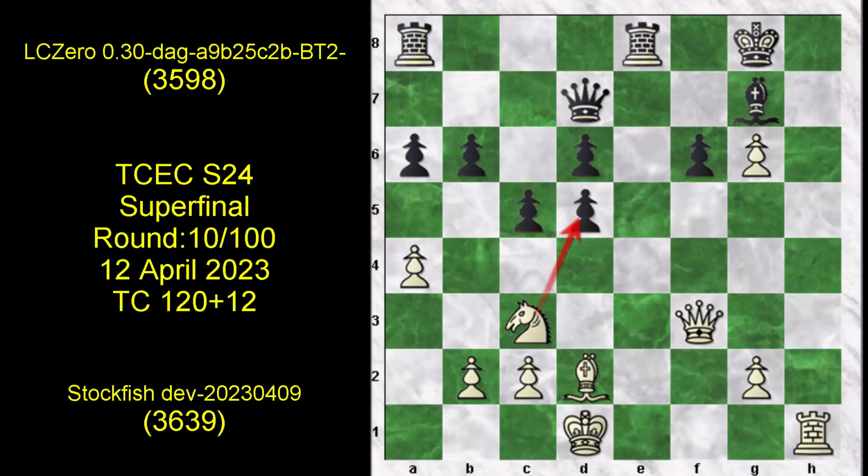Even if h5 is taken, a check from the corner will result in the king moving west, and if there is a rook check from e1, Leela would be able to move her king into d7 and then the game would continue without Stockfish really having a great positional advantage. So let us see what happened after queen f3 and how Leela sought to minimize any damage against her.